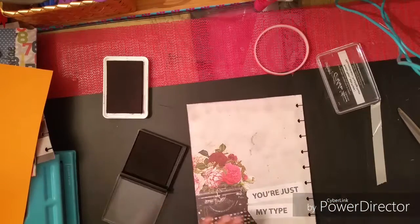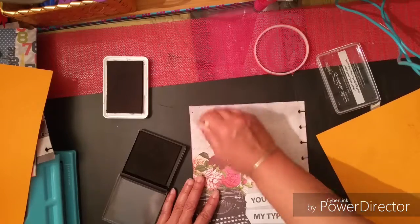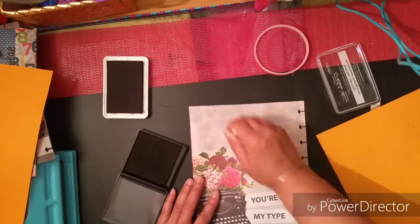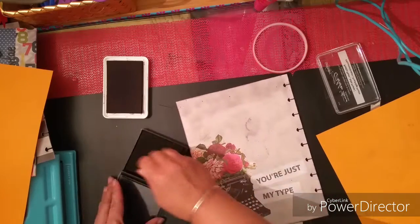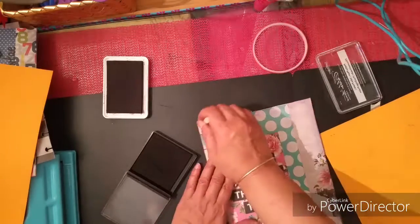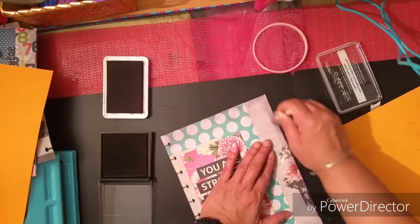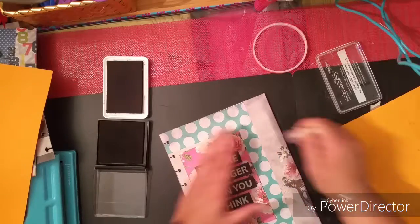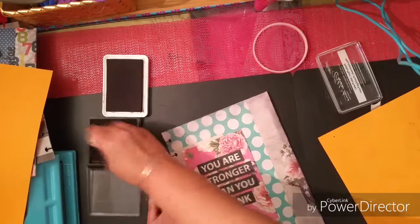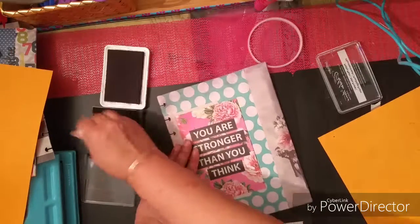This just really messed this up. We'll fix it. Now I'm going to use the black. Use the black and just distress it a little bit more. It is more of an antique way, antiquing your paper. There you go. Now just doing the edges again. We're just going to continue doing this. I'm doing my edges here just to give it a more distressed look.